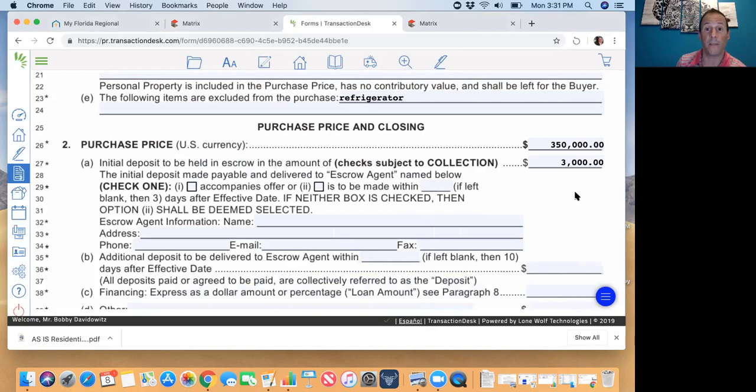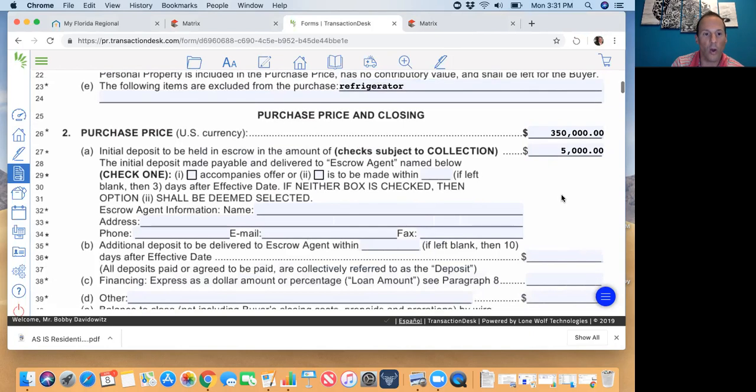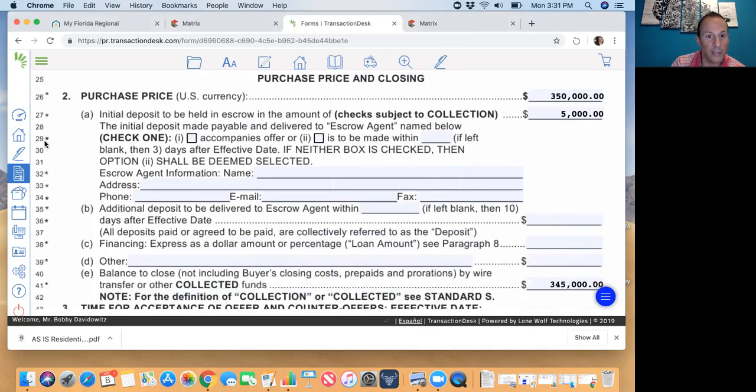So let's say I was in a competitive situation and I knew there was other offers on the table for this $350,000 home. Well, you know what I might do? I might just say, hey, I'm going to put a $5,000 deposit and make mine look better than the other ones, or even go crazy and put a $10,000 deposit. It just depends how bad you want it, right? Okay, so moving on. Let's go to line 29.